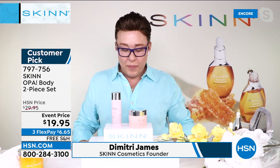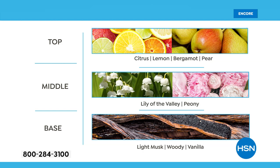So Oppa, the top notes are pear and bergamot and citrus. But the middle notes, there's only two flowers in here. My two favorite flowers, Lily of the Valley, which is that beautiful green, crisp, clean, and peony. And the base note is a woody vanilla light musk. It's extremely wearable, and it doesn't overpower you. This is a great way to wear it.